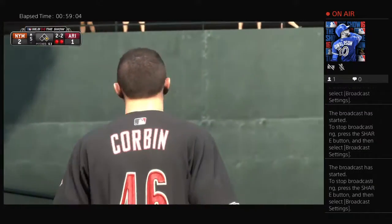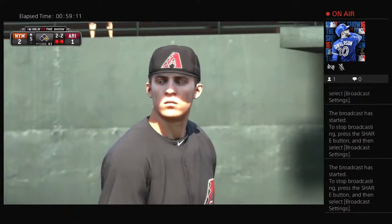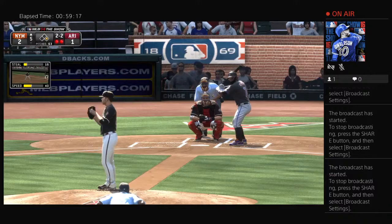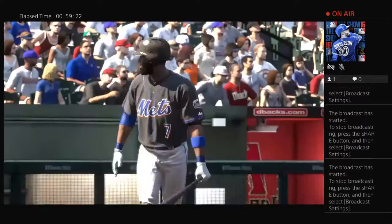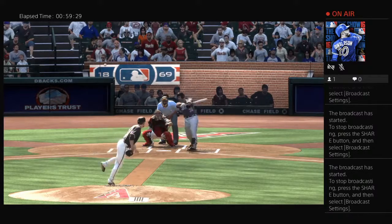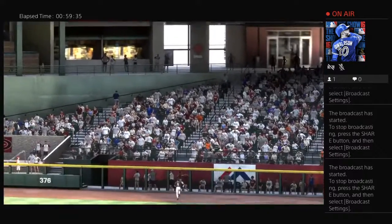Whoa, that one definitely took off on him right there. He's lucky that thing didn't go all the way to the backstop. Now he drops a changeup on him. Strike 3 called, and a great pitch there to retire the side. But the Mets do pick up a run on the homer by Carlos Beltran. Middle of the afternoon here in Phoenix. It's now 2-1 New York.